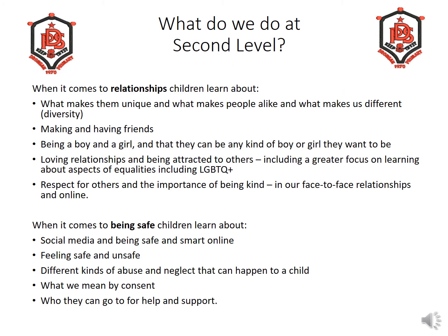So at second level, what we will do is just continue on from previous learning at early and first level. Now, second level is normally covered between primary 5 and primary 7. However, like I said before, some children might access second level before primary 5, and some children might still be working at second level beyond primary 7, and that's all perfectly normal. So, what will we cover at second level?